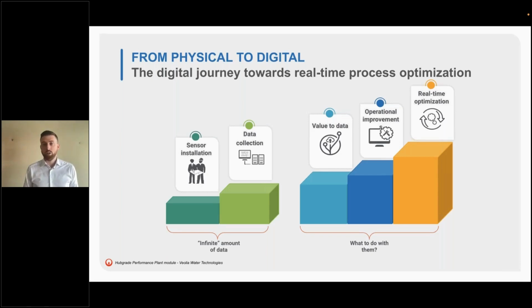And that's exactly the journey that we're accompanying all our customers in with Hubgrade Performance Plant. And we think that it has such a great thing to bring to the industry, because you can save yourself the OPEX, and at the same time you can actually act for the planet. And that's a really great win-win situation.